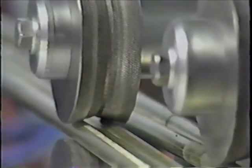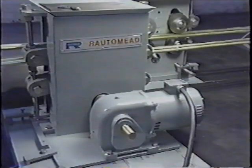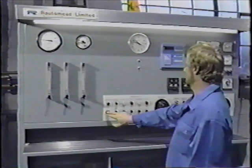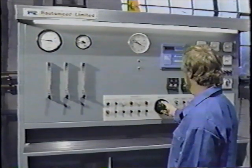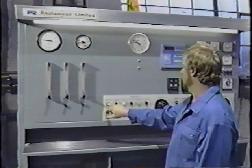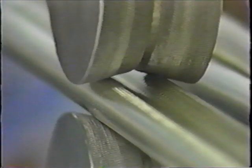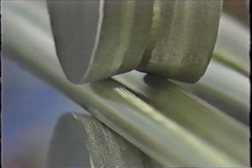Rod withdrawal is by twin, fully articulated pinch rolls, driven by DC variable speed geared motor. Withdrawal mode is controlled by electronic pulsar unit, giving wide permutations of withdrawal sequence, including pushback facility and pulse override. The surface of the as-cast rod is adequate for many uses.